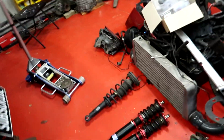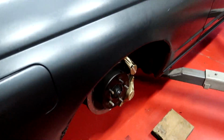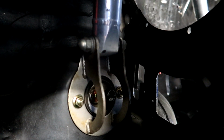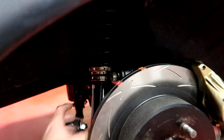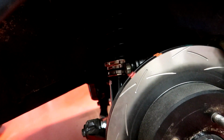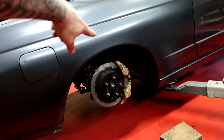Alrighty, so the backs are done. Let's go check it out. This is how I did the backs. Basically with the rears, they're just a long strut that bolts in at the top here with two nice brand new golden bolts, and then underneath here they bolt on at the bottom, and it's just a coilover that looks like that, basic as. It is maxed out on the lowest setting, and I don't know if the wheel's even going to fit on there right now, because that is freaking low.